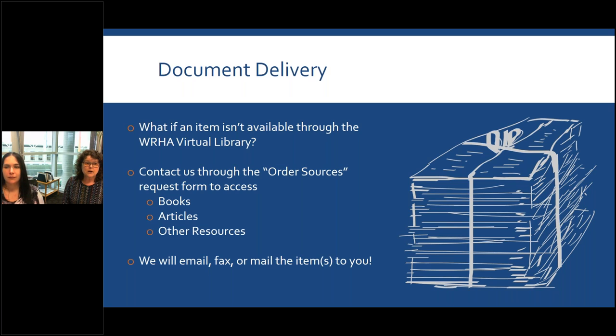In which case, our library technicians will then source out where they can find that if we don't actually own the resource through the U of M or through the WRHA. They will go to other libraries and see if they can get a copy of that article or borrow that book for you, and it would be sent directly to you. A lot of times the articles are sent by email, otherwise we'll mail the books to you.